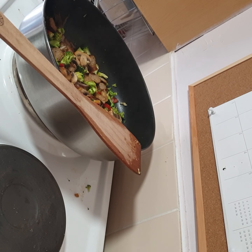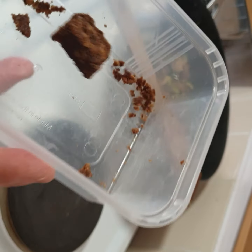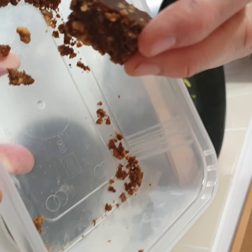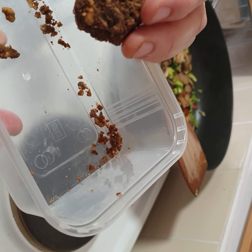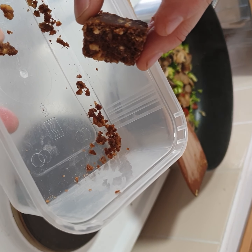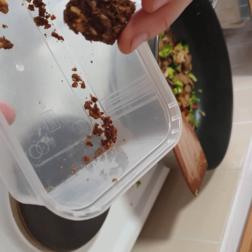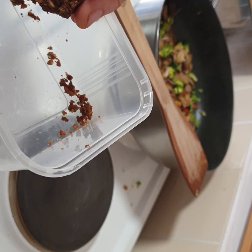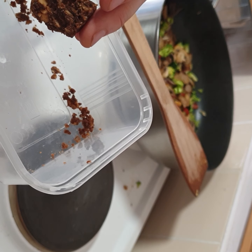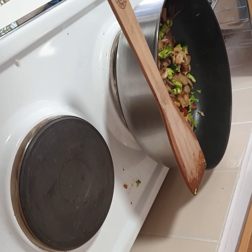So basically, this here is my peanut butter non-bake. It's basically a cup of peanut butter, walnuts, pecans, all chopped up. Then there's a tablespoon of coconut oil, about half a cup of 95% dark chocolate, and loads of other nuts like dried peanuts and salted nuts.